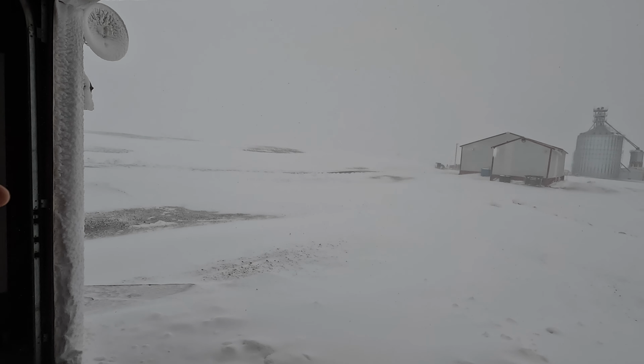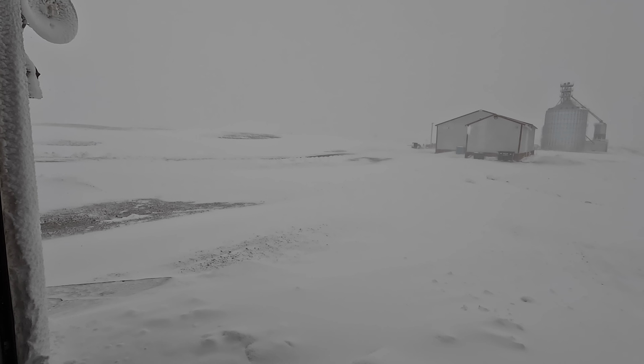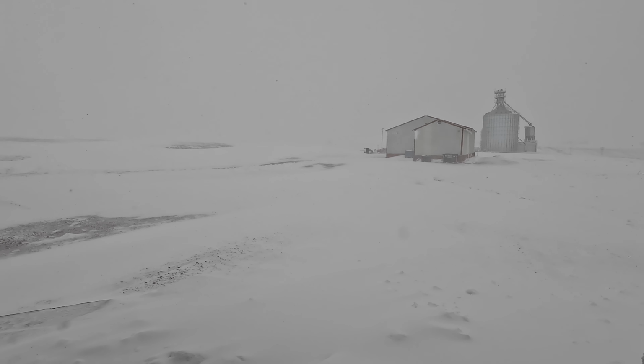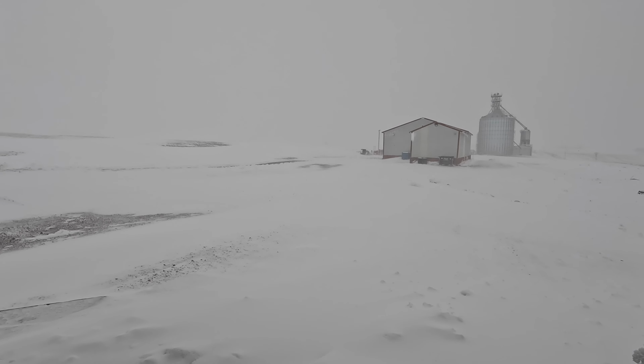Here at Man Family Farms, old man winter finally decided to show up. January 9th, not bad, but hey, I'm very thankful for a nice clear December. It just made things easy. Pretty busy trucking during the month of December, so I'm not gonna complain.